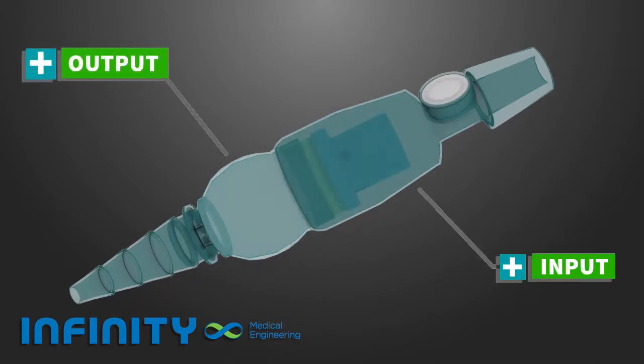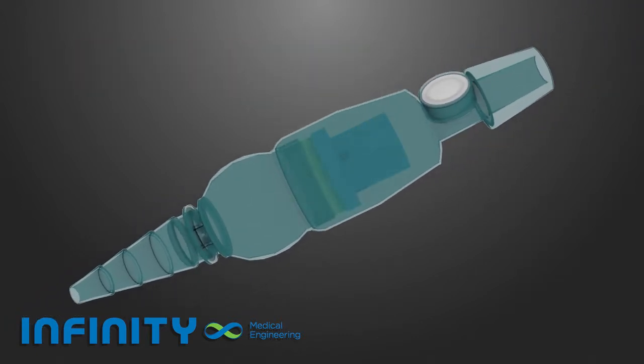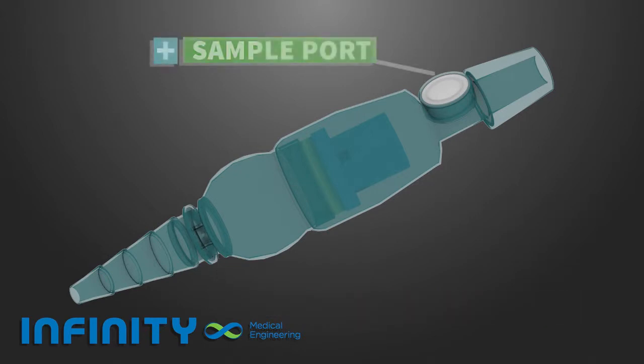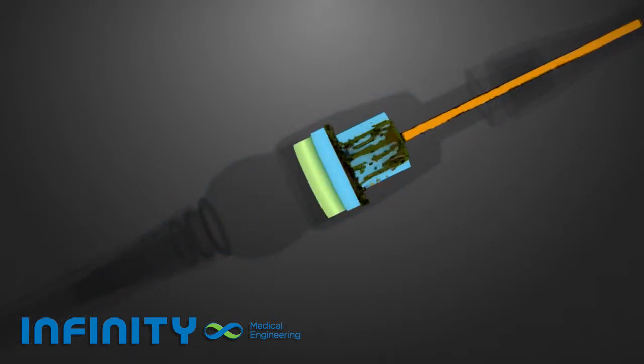The Dynafill consists of an input and output chamber, a magnetic fluid valve, a micropore air inlet filter, and a sample port in order to take urine samples as needed. Once connected to the Foley catheter, urine will exit the body into the patent-pending Dynafill device. The magnetic valve chamber will then fill under the normal pressure of the bladder.